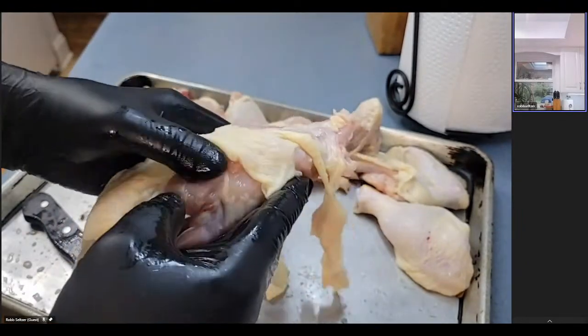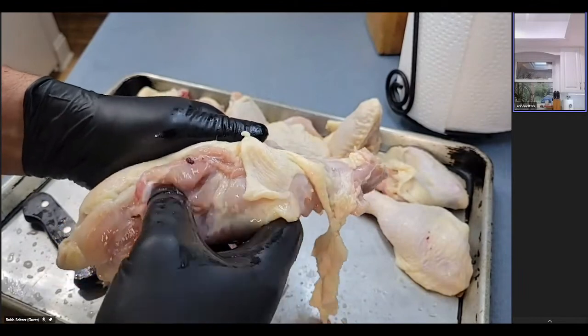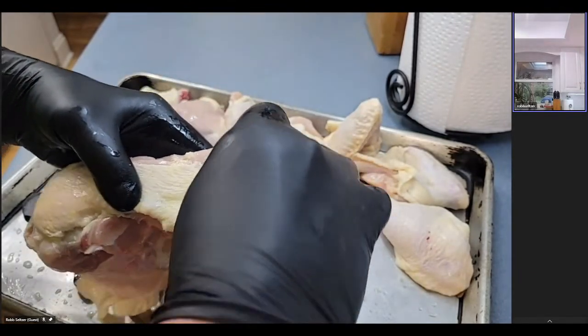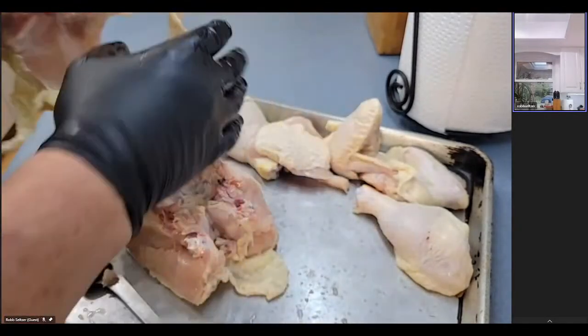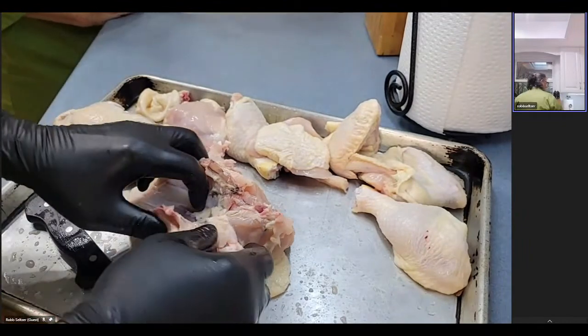Right there, these are called oysters. The juiciest. They're the most tender little, they're the small of the back, basically. Really, really good. If you're going to throw this in your stock pot, cut those off first and enjoy them. That's the cook's portion. Okay, so there's our back.